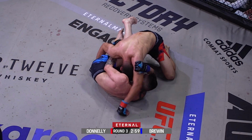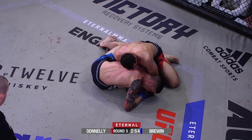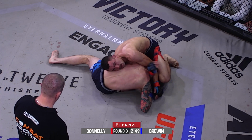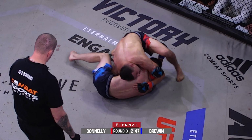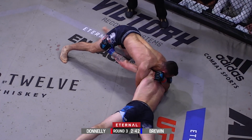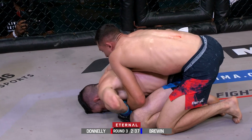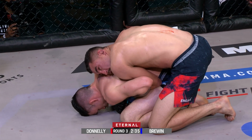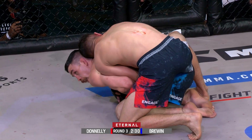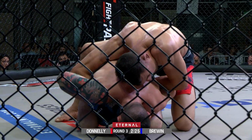Blake Donnelly, he reefed Brewin off the cage, and he's landing some big elbows there. None of them are creeping through the guard of John Brewin. He goes with that choke again that has been there for him. Can he get the bite this time? Can we see him walk that hand up a lot higher this time? That's going to be a lot tighter choke. John doing a great job though, putting his belly on the ground, not getting his shoulder caught in there. Incredible defense by Brewin. We made a lot of noise about the boxing of Blake Donnelly, but this grappling, I tell you what, he's looking very good when it comes to the grappling exchanges on the ground.